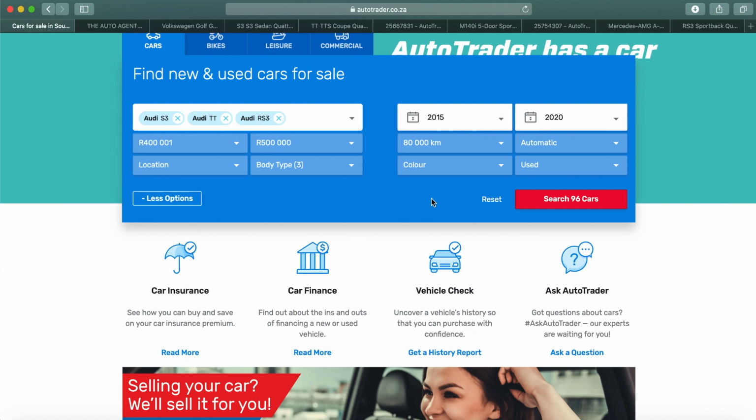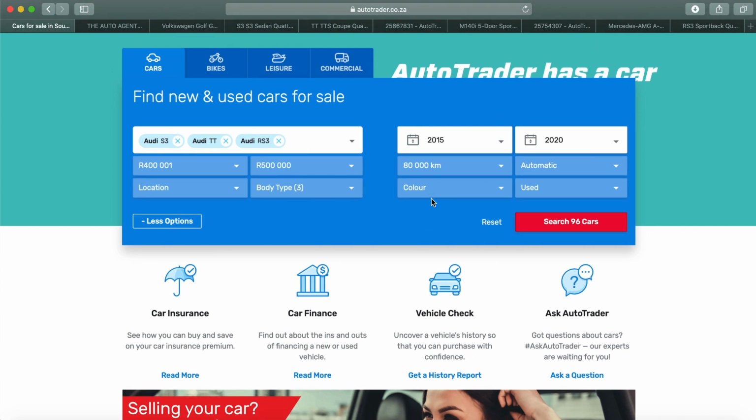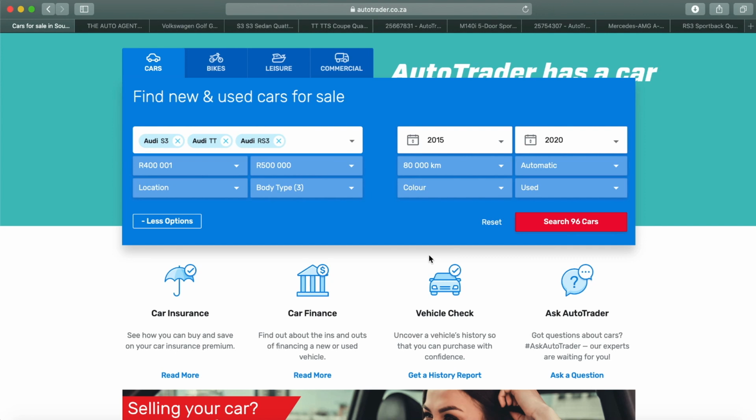So now once we have identified and inputted all of our search criteria, all we then need to do is say search, and we start searching for the car. So let's click search. And to save time, there's about 96 car options that I'm getting here. But to save time, what I already have here is a short list of options, some car options that you guys can check out and see where I've gotten to.